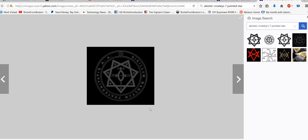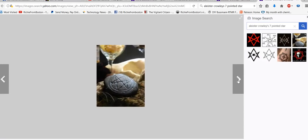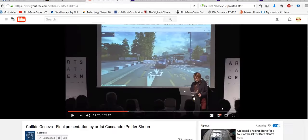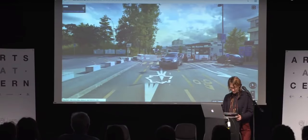Now, real quick, just take note of the striking resemblance of Aleister Crowley's 7-pointed star, the star that you see through all black magic. Occultists use it all the time, everywhere. Just take note of that because it's one of the first things that caught my eye. Because it's not a perfect star, and yet there it is right there in the middle of the street.